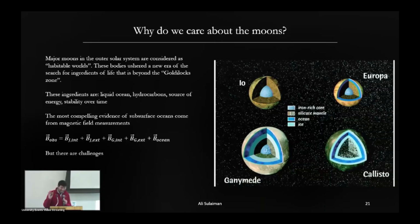Now, when I say habitability, the word life may come to your mind, but that's not necessarily what I'm saying. It's just that the conditions might be right for life. So that could mean life could form, maybe simple life exists, or maybe life once existed. But the ingredients are there in the cauldron for life.